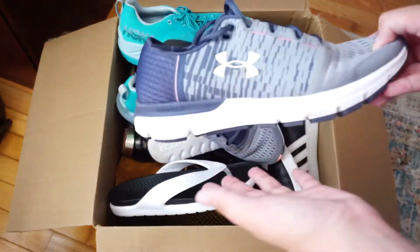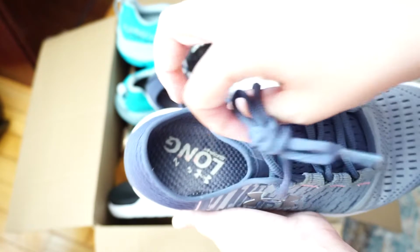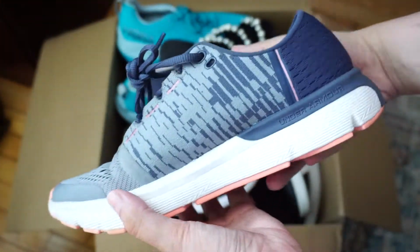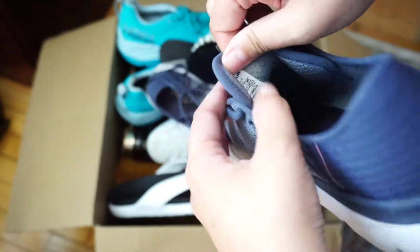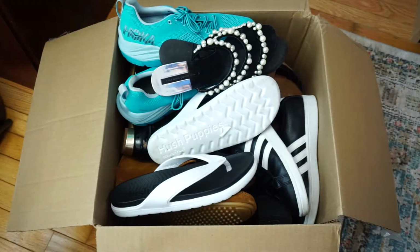This is the first pair of shoes I received. A pair of Under Armour, just sneakers. I will probably be keeping these for myself. They are my size, pretty good condition. They have some surface dirt, but good shape overall, barely worn.